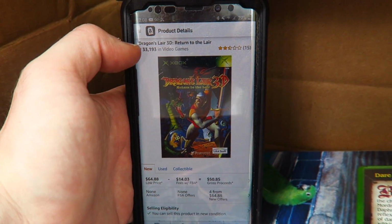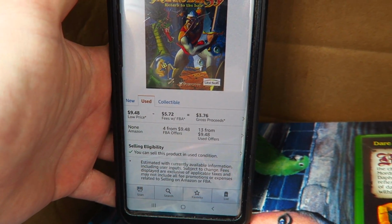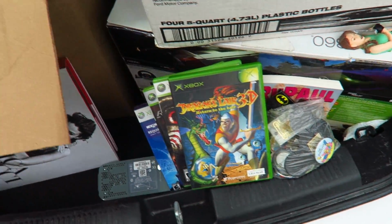Yeah, again, kind of a high rank, 33,000. But used is coming in at $10. I'll make $3, $4 on it. So not amazing, but it is complete. So this might be something I just throw up on eBay. Might actually be able to get a little bit more money there.